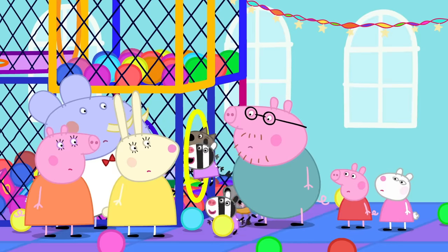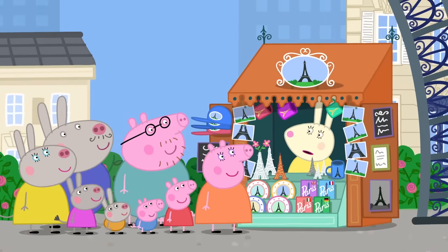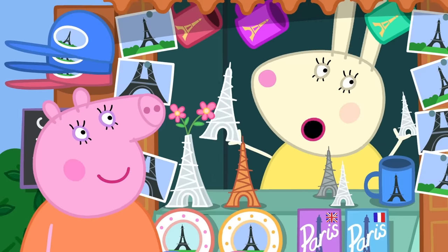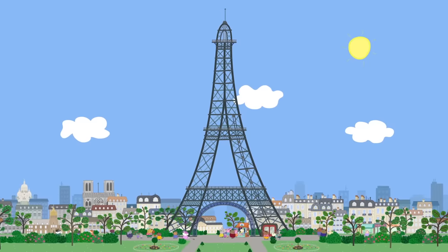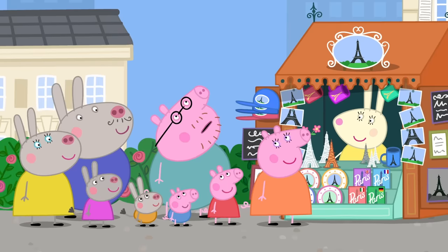The little ones have gone back inside. I didn't know you had a job here, Miss Rabbit. Excusez-moi, I am not this Miss Rabbit. I am Mademoiselle Lupin. Oh, I'm sorry. Souvenirs! Get your little Eiffel Towers here! The real Eiffel Tower is really big. Can we climb up it? It looks a bit high.